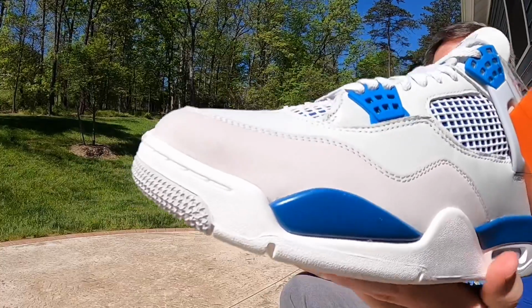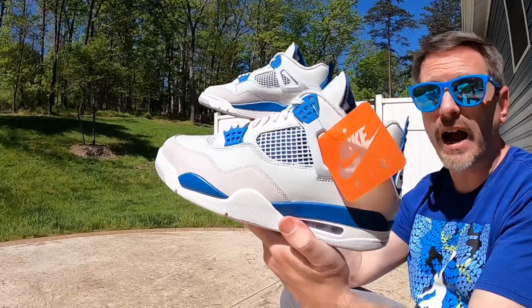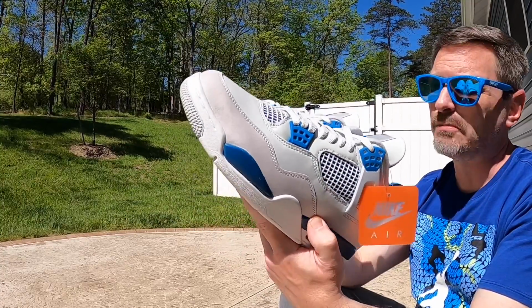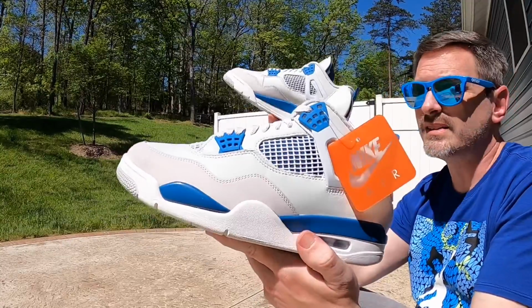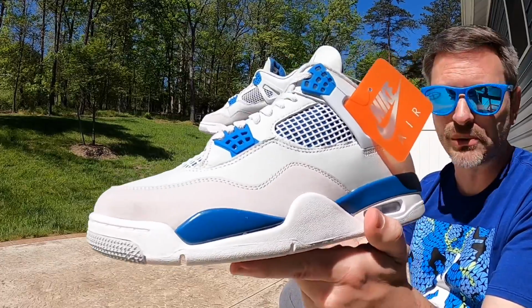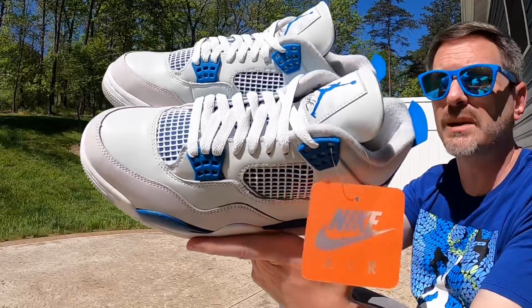Even though I pointed out that glue stain there on the mud guard, I think this is a great pair. I'm very happy to have these in my collection. I will try to mix and match to give myself a perfect pair, but if not, then I'll just rock these. I don't have to worry about putting the first stain on them because they already came with a glue stain on them. But anyhow, I hope everybody that wants these is able to get them.